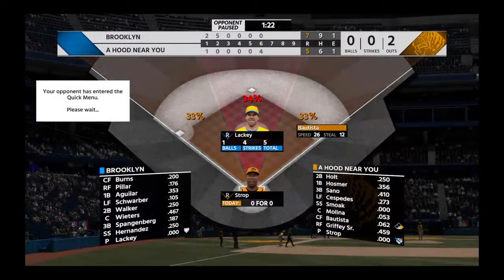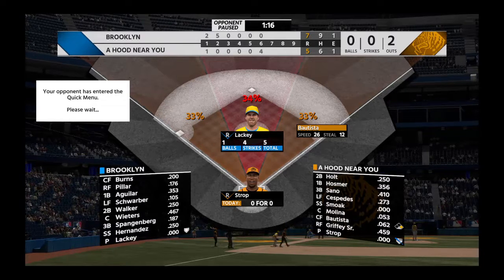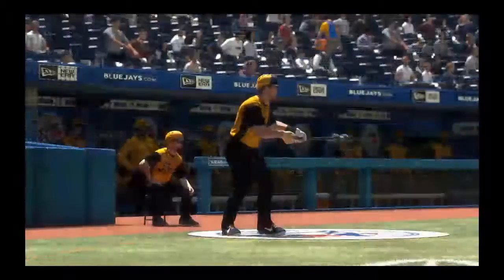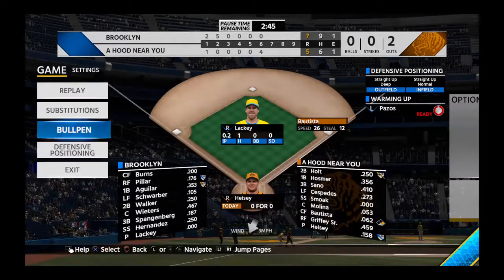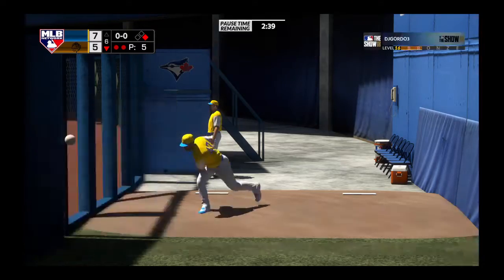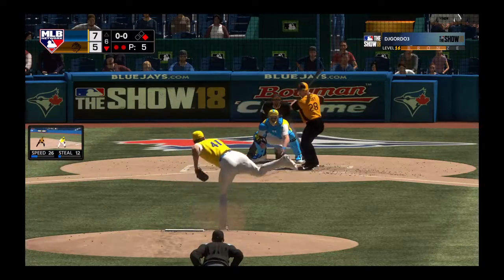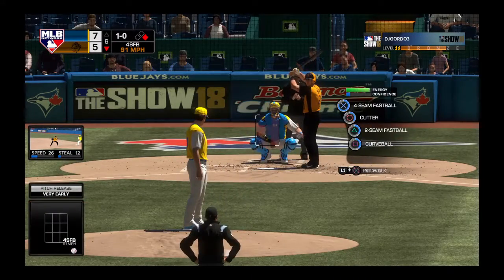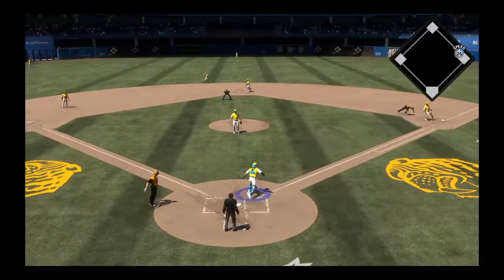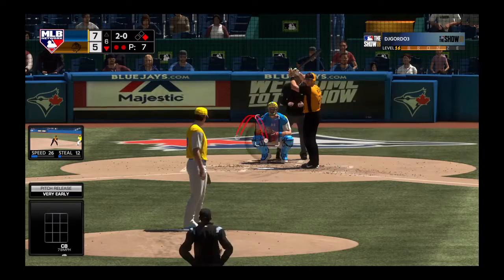Now to the plate. Chris Heisey will look. Now considered Chris Heisey. Ball 1. The 1-0. And this one's in the dirt. And the runner will stay put, but the count moves to 2-0.